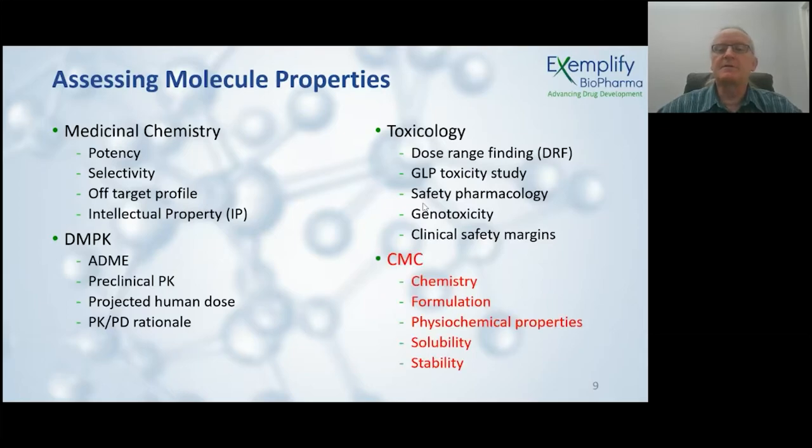And then from a CMC side, the CMC folks are concerned about the chemistry, because the first task that CMC folks are going to have is to scale up chemistry and make materials. Can this molecule be formulated? What are the liabilities or the limitations? You need a very good understanding of the physicochemical properties, because that will really influence your formulation strategy. So things like solubility, pKa, all of those measurements are very important to help with understanding how to formulate this molecule correctly. And obviously, the molecule stability is also very important.